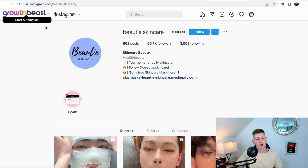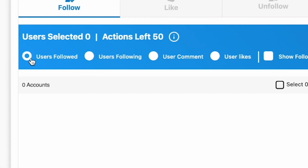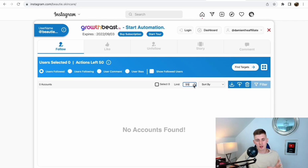So all you have to do when you have the extension, go to growbeast.io, click on it. Now you want to click on users followed. And now you want to set the limit. When you have a brand new account, make sure to put the limit to 40 or 50 per day, because you don't want to get your account banned on the first day. Make sure to keep it low. Don't be greedy, guys. You're going to make it. You can make it higher in the next couple of days.